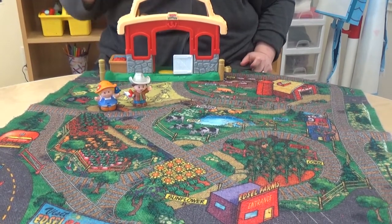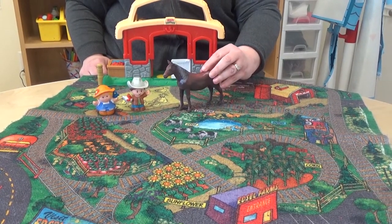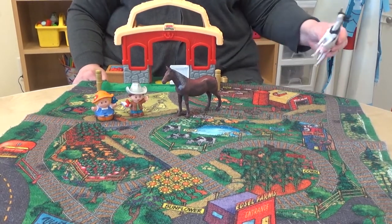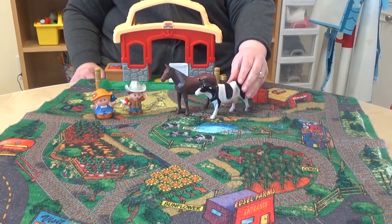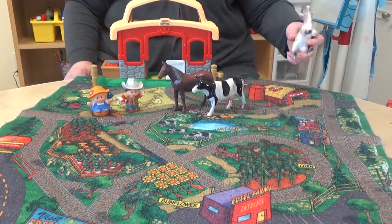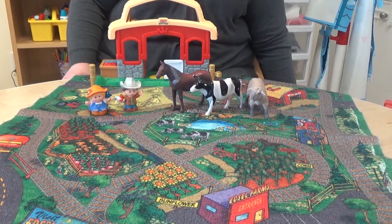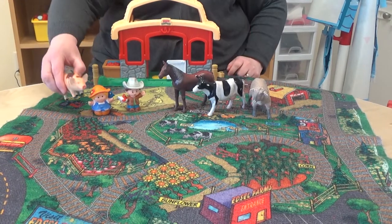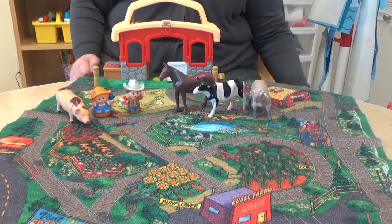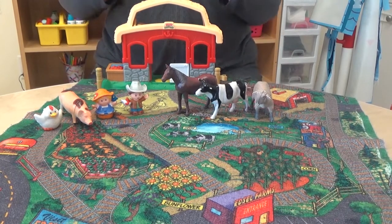Farmers, farmers, what do you hear? Neigh, neigh. I hear a horse. Horse, horse, what do you hear? Moo, moo. I hear a cow. Cow, cow, what do you hear? Baa, baa. I hear a sheep. Sheep, sheep, what do you hear? Oink, oink. I hear a pig. Pig, pig, what do you hear? I hear a chicken. Chicken, chicken, what do you see? I see a barn.